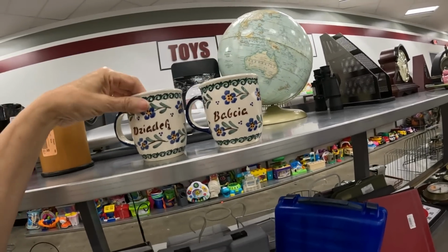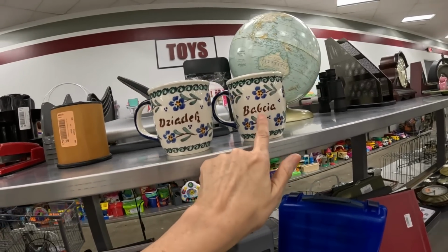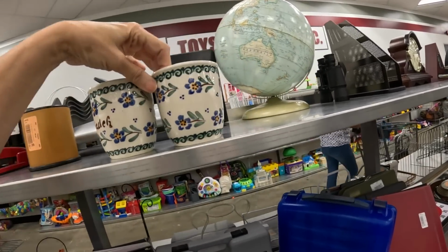I know, you poor Polish people, all groaning. I think this says grandpa and grandma. That's what I'm hoping that one says, because I Googled image that. I do not speak Polish. $4 a piece. I'm going to show the comps to you.